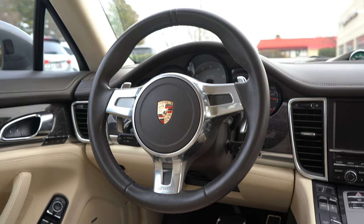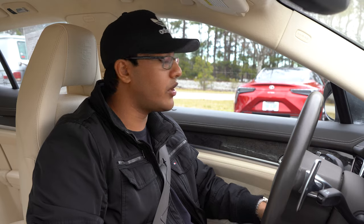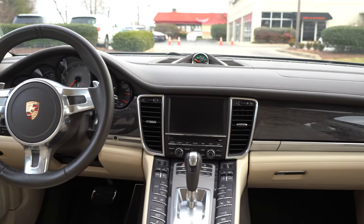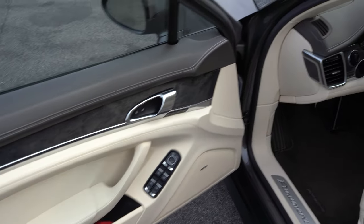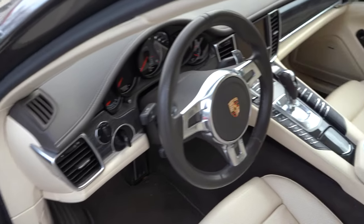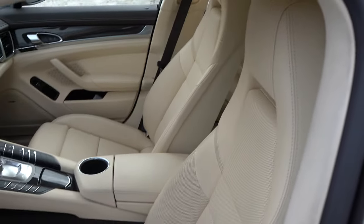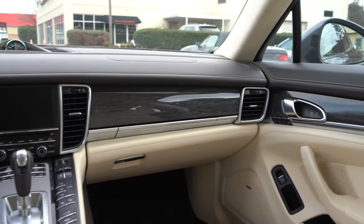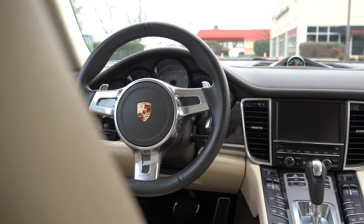All right, so now that we are stopped here, I'm not going to spend too much time on this interior because I've already covered the Panamera twice. It's the same generation and basically the same interior. I've also covered multiple Cayennes that utilize the same interior. But the most important thing is this is not a super high mileage vehicle. It's only got 43,000 miles on it. One of the key things I really like about Porsche is it's the second closest to Lexus in terms of the way the interiors hold up. So this interior space is so solid in here.